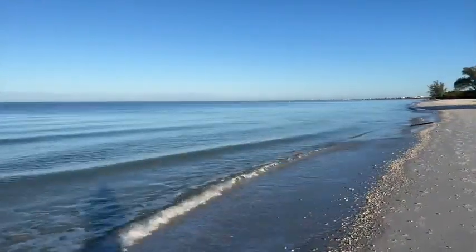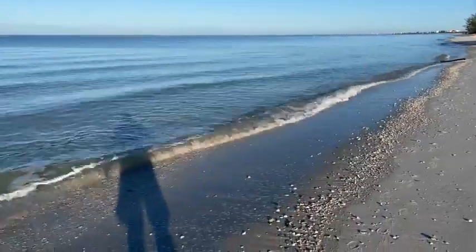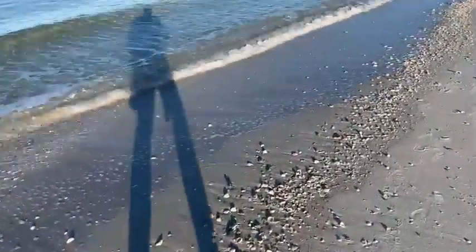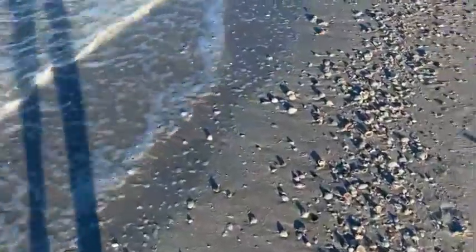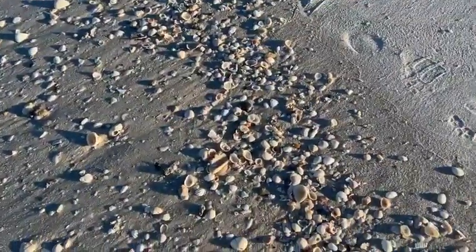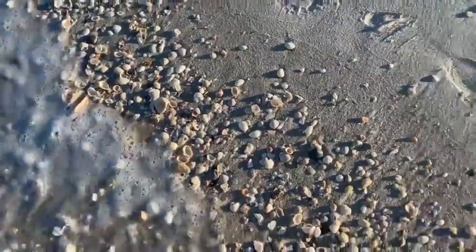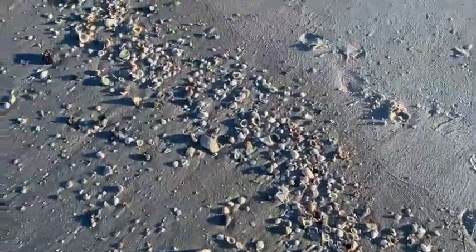I've been looking along the ground here for some shells, but nothing's really catching my eye as that tide comes in here. Thought that was a little nutmeg shell, but nope.